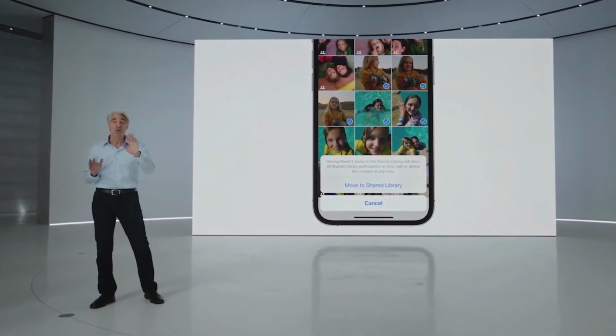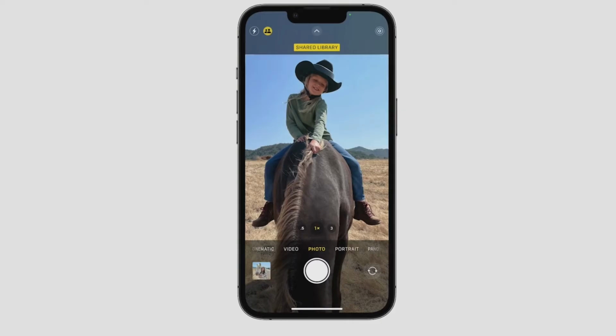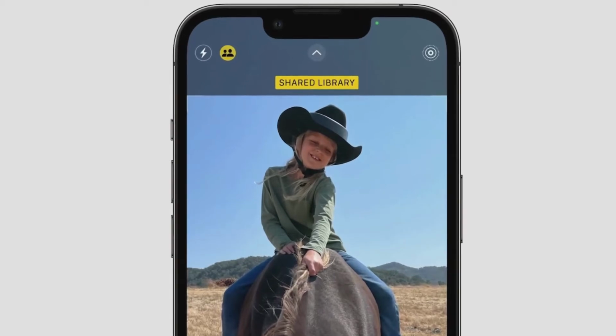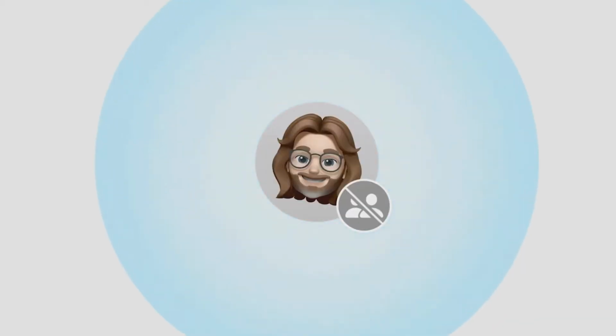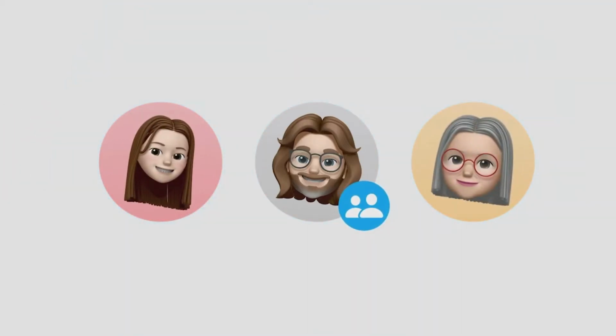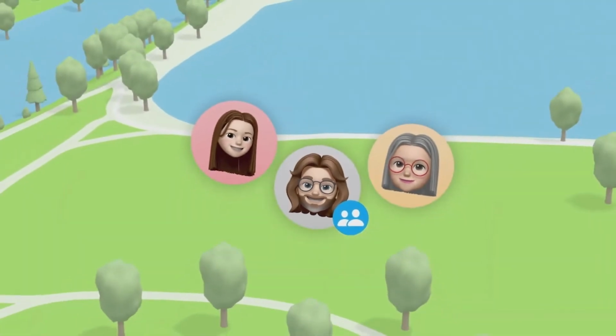Once the shared library is set up, you can manually move over new photos after you take them. But we wanted to make it even easier with a new switch right in camera that sends shots straight to the shared library as you take them. You can also choose to have the sharing switch enabled automatically whenever you take shots with other members of the shared library nearby. So if you take photos on a camping trip, you don't have to remember to share them later.